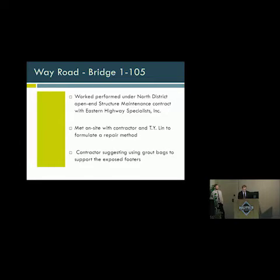The work was done under our North District structure maintenance contract with Eastern Highway Specialists. Myself, Eastern Highway Specialists, and T.Y. Lin met on site, and the contractor suggested using the grab bags. That way we could get the work done in the water without having to de-water and get the permits quicker. Myself and Doug Finney, we just looked at each other after they suggested the grab bag and said, all right, go ahead with it. So like I said, the grab bags allowed us to make the repairs without getting in the stream.